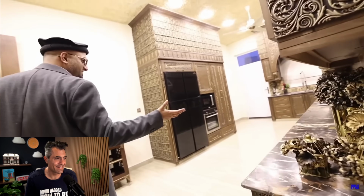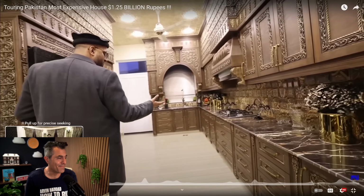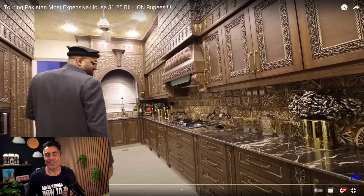Wow. Oh my god. Isn't it beautiful? Okay, so in the developing world, most parts of the world, the food has a lot of different spices and crazy smells, and it's normal to have a closed off kitchen, but the kitchen doesn't have an island. It's really small for the scale of the house.